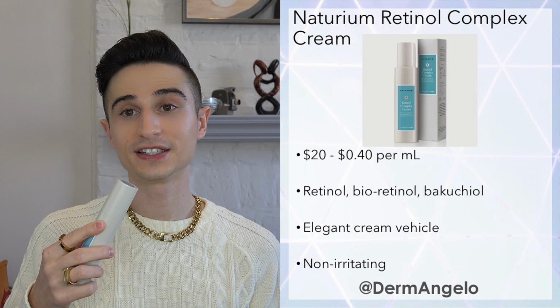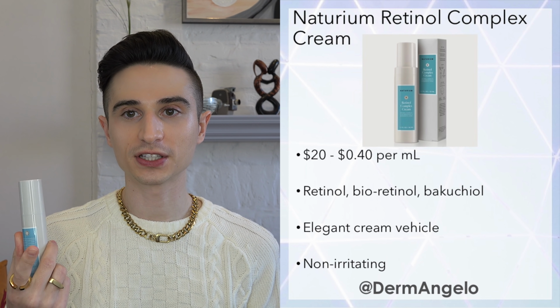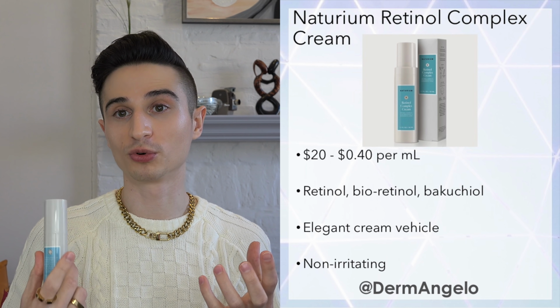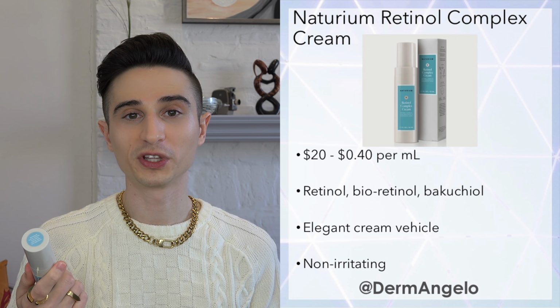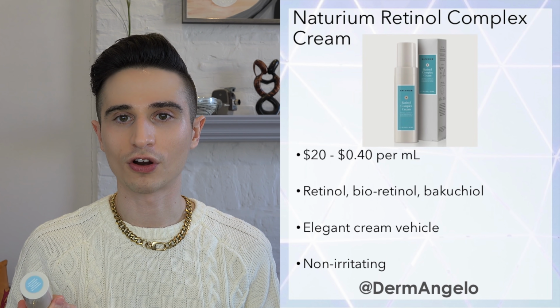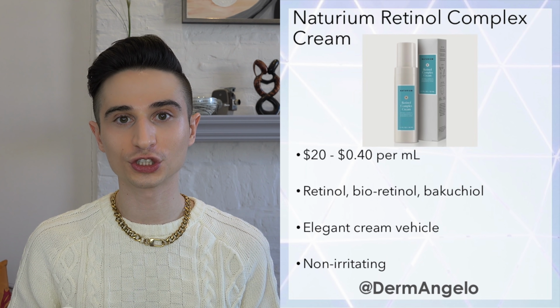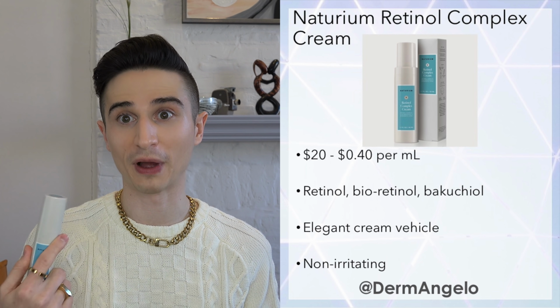This cream has a blend of encapsulated retinol. The retinol is encapsulated in order to improve its stability. It's also formulated with bioretinols. These are plant extracts that either have retinoid-like action or are rich in retinol, to my understanding. And lastly, there's also bakuchiol in this product.